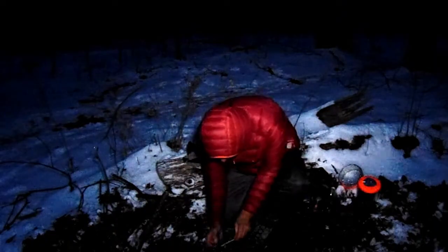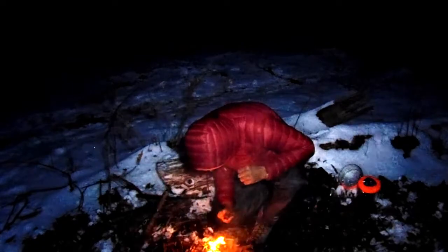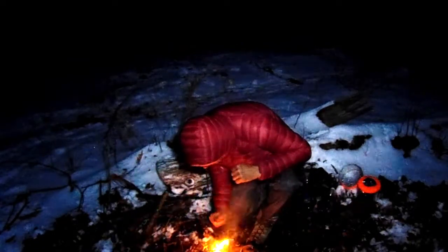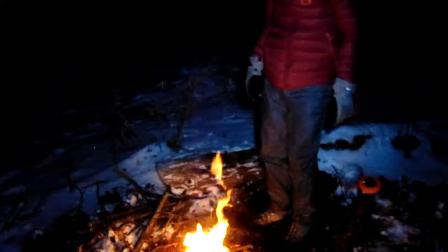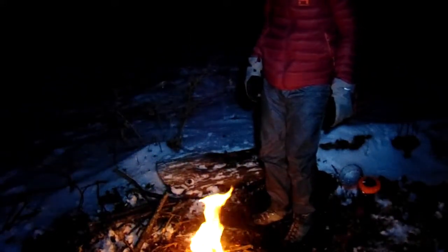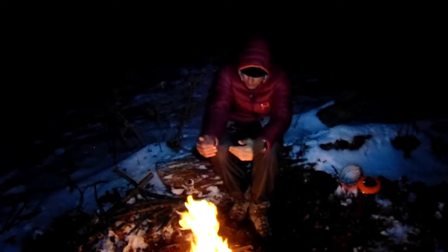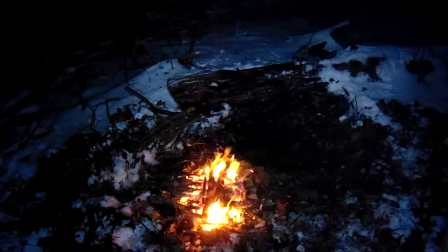Time to light the fire. There it goes. It started to sleet outside, so I'm in the tent now.